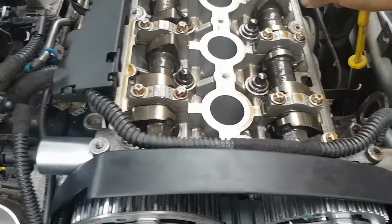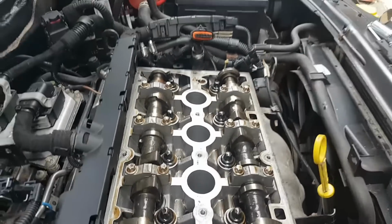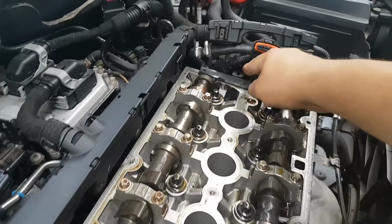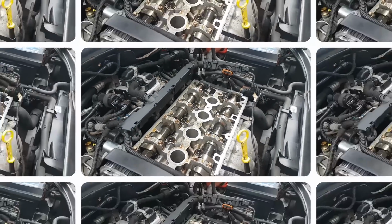It's a little bit too much. It should be roughly the same as this one. So the tool, obviously, still goes on okay on this side, but now we're going to have to rotate this camshaft until the tool goes on that side. So we'll do this. Let me place the camera. We'll do this on camera.